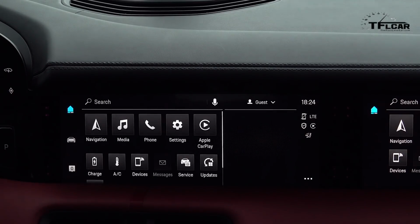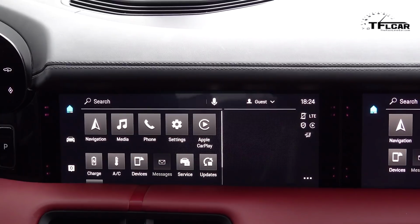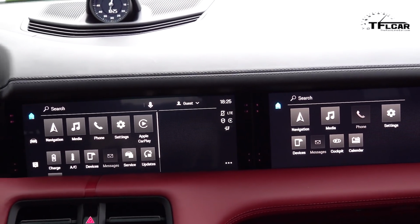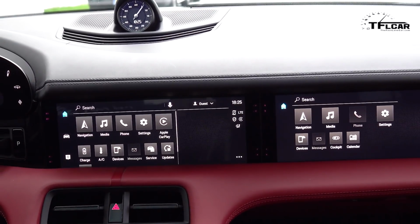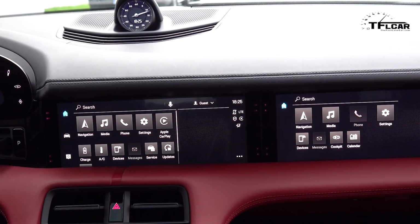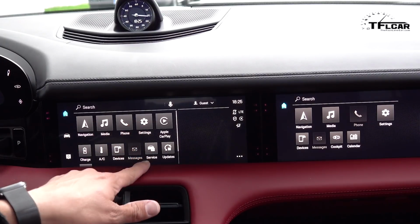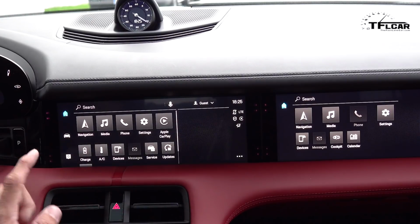You'll notice that the overall functionality is similar to the other LCD, but it's not quite the same. So if I take a look at, for instance, this menu right here and then pan out over to that other screen, you notice that we don't have the same sort of options on both of these screens. I do think that that is a little bit of a pity. So on the right side here, for instance, we get the CarPlay, we get the settings screen, we get the service, the updates, AC controls, etc. All that's over here. Now, why did I talk about that air vent first?